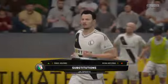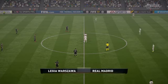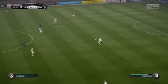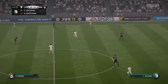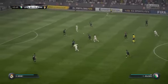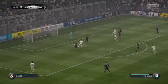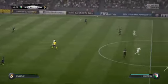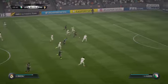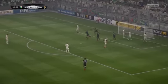And here comes a substitution. Now the second period, the second half is underway. Trying to find a way through here, probing away. There's good progress with this attack, and he could get away here. Benzema! Some must be! And they have scored, and they do lead now by two.